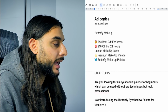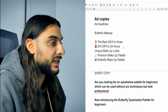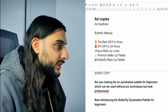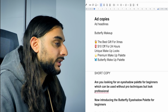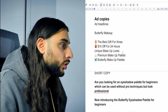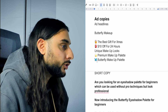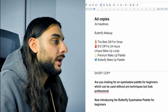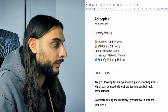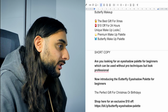These are my ad headlines for my butterfly makeup. Now I've used a few emojis for this one to see how it works, and you can see this one says the best gift for Xmas with a Santa emoji. Then I've got the emergency light saying $10 off for 24 hours. Then I've got unique makeup looks. Then I've got premium makeup palette, and then butterfly makeup palette. Now what I might do is change this to beginner friendly, because I know that's something that's important about this product, so I might change this one to say beginner friendly, as I think it's important.